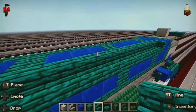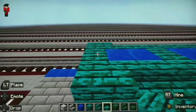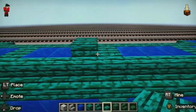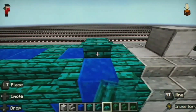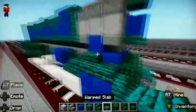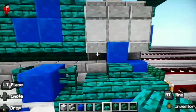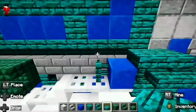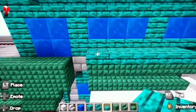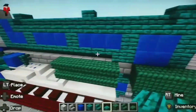Next, at the very top of the boiler, we're going to use warped slab. We're going to start here in the middle and put 1 here, skip 5, and put 1 here, skip 6, and put 1 here. Over here, we're still going to use warped slab. We're going to start on this side and skip 2 and put 2 here, skip 1 and put 3 here, skip 1 and put 5 here, and put 4 here. And we're going to do the same thing on the other side.